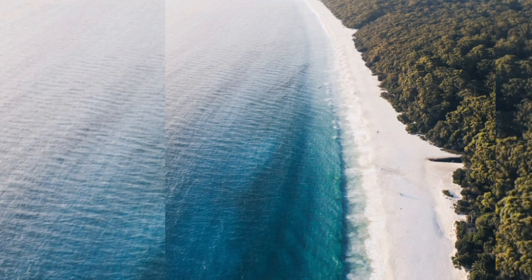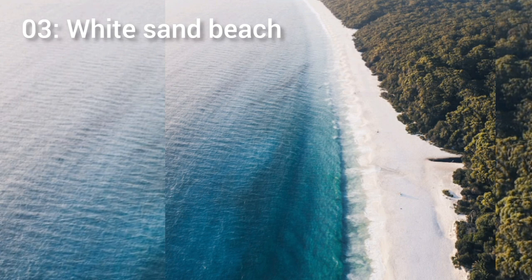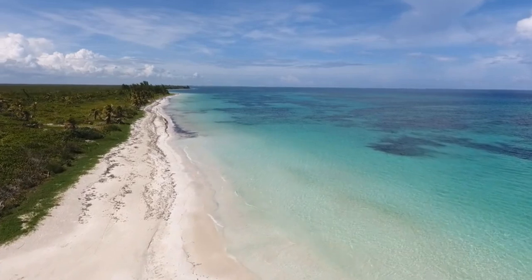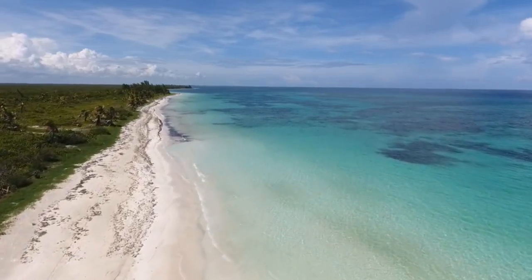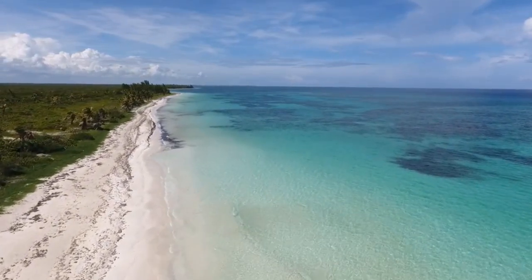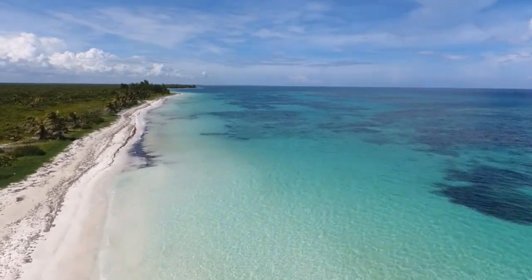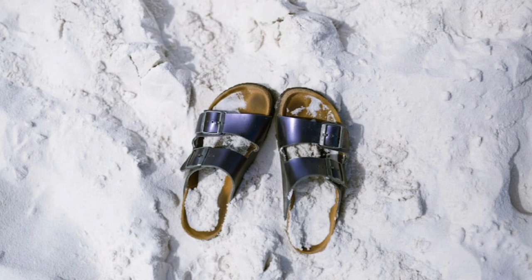3rd, White Sand Beach. Whitehaven Beach, located on Whitsunday Island in Australia, is one of the most famous white sand beaches in the country. It's known for its incredibly pure and fine silica sand that gives the beach its iconic bright white appearance. The contrast between the dazzling white sand and the stunning turquoise waters of the Coral Sea creates a visually stunning and unforgettable landscape.